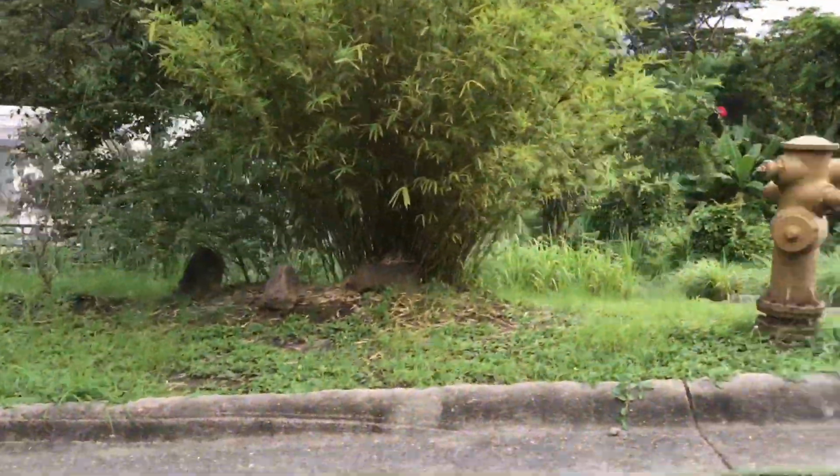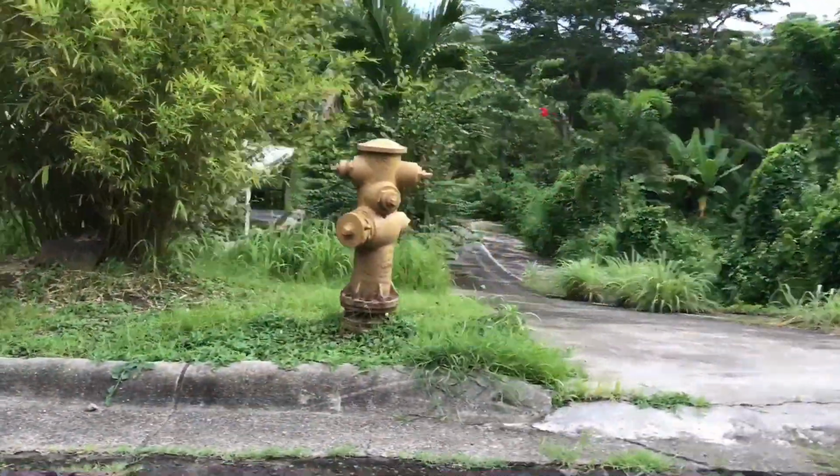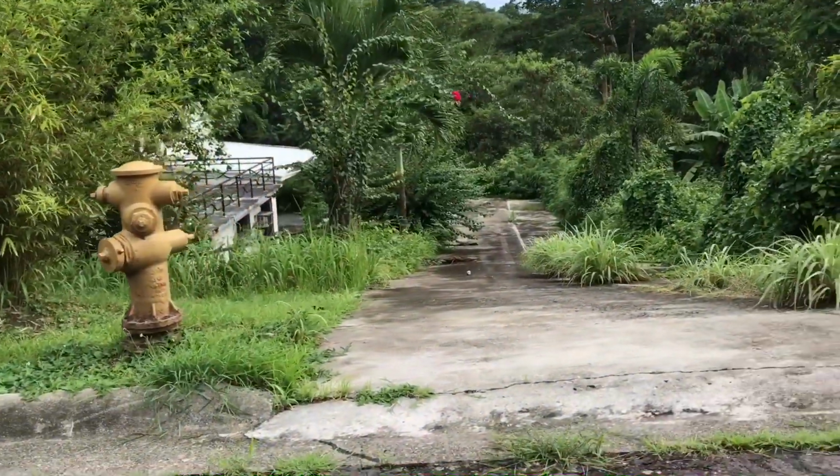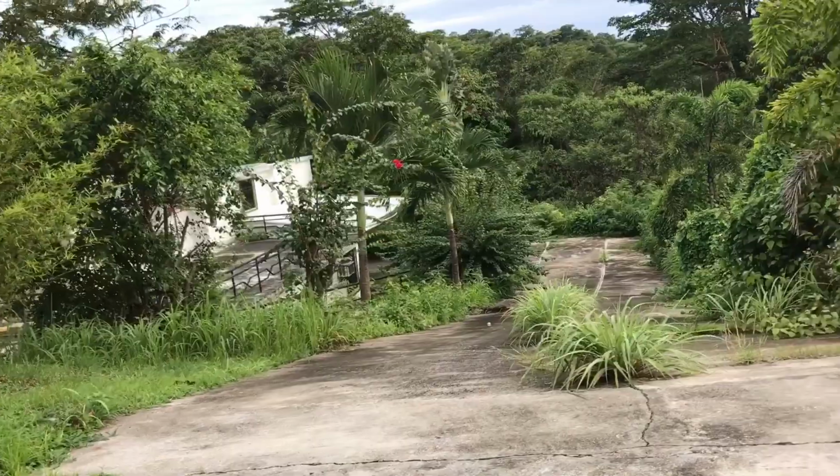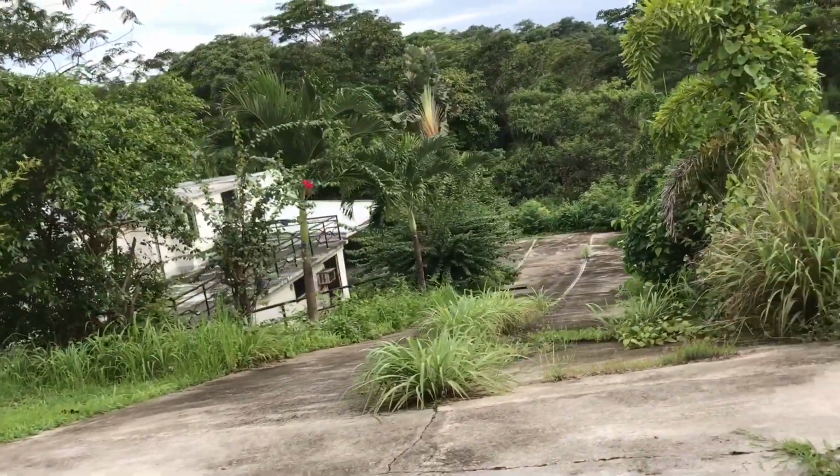Oh wow, look at that, man. It even has like an old driveway on this side. Look at that. It's overgrown and stuff. So you might find that you get a good price for rent or for sale on this one.